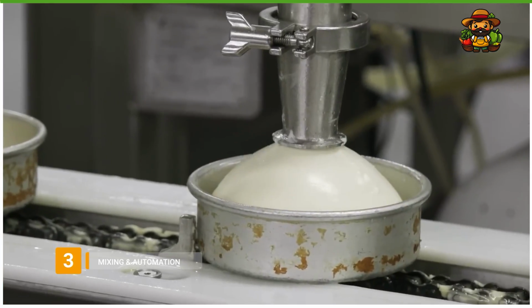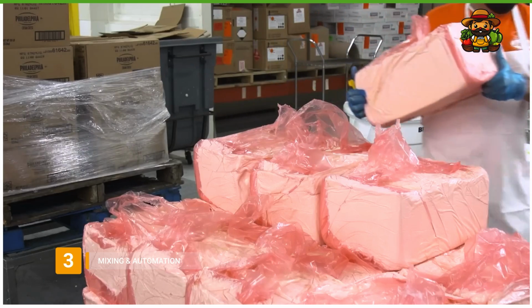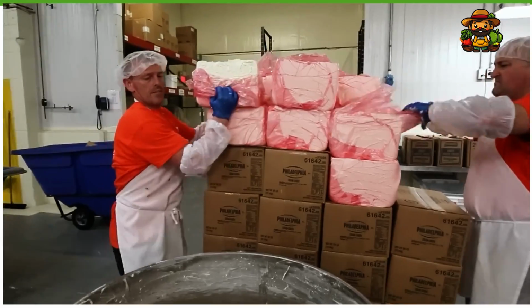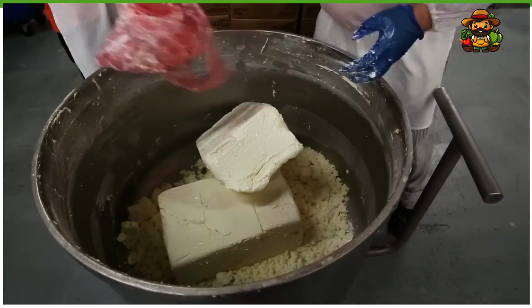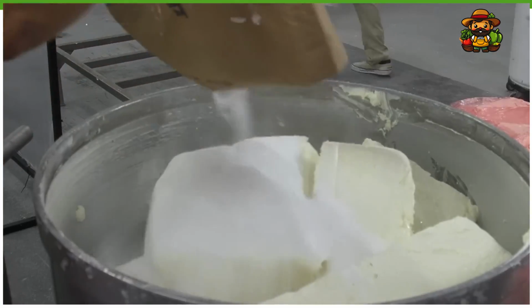In bulk production, precision is key. The ingredients are combined in massive industrial mixing bowls, each capable of holding hundreds of gallons of batter. These mixers are no ordinary machines. They are equipped with sensors to maintain a consistent temperature and texture, ensuring that every batch of batter is identical.